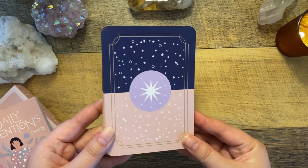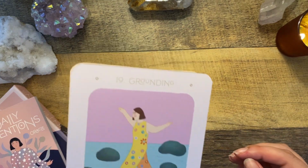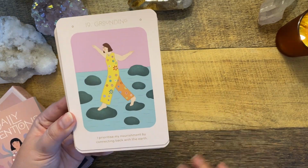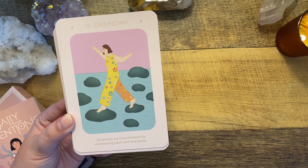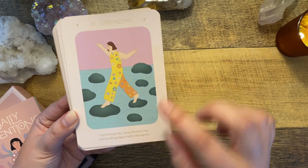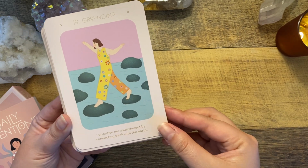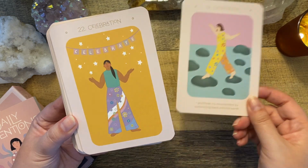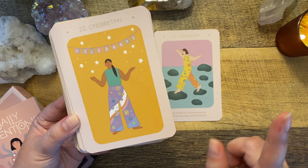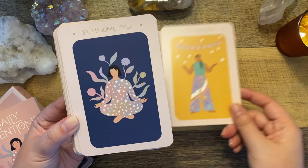These are the backs, which are nice and pretty. We've got some gold edging here. I think this one I did shuffle, so it's not going to be in order, but I'm just going to flip through. I like the artwork. It's very calming and soothing. So we have our keyword, our image here, and then a kind of mantra. So we have grounding: I prioritize my nourishment by connecting back with the earth. Celebration. And interestingly, this one doesn't have a mantra, so I don't know if one suit has affirmations and the other one doesn't.